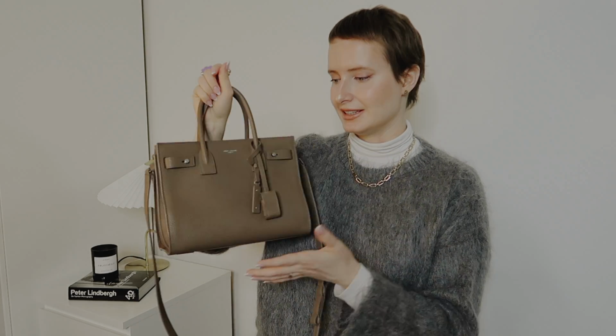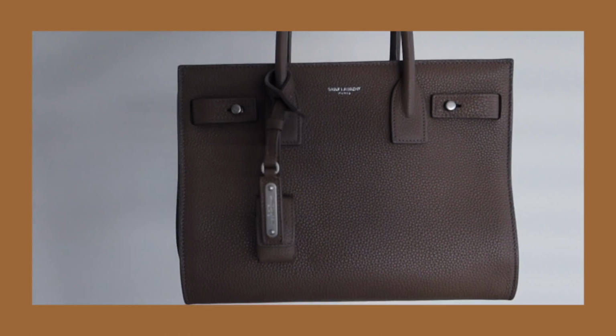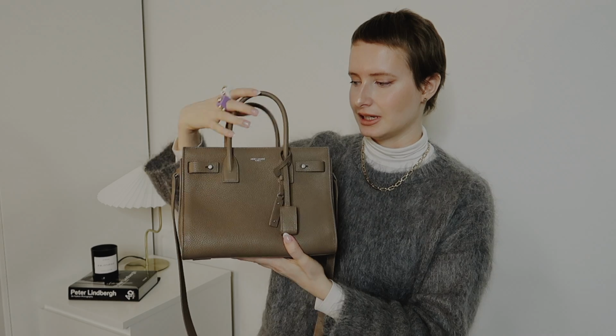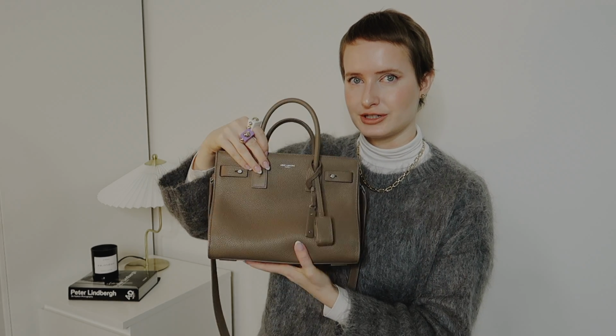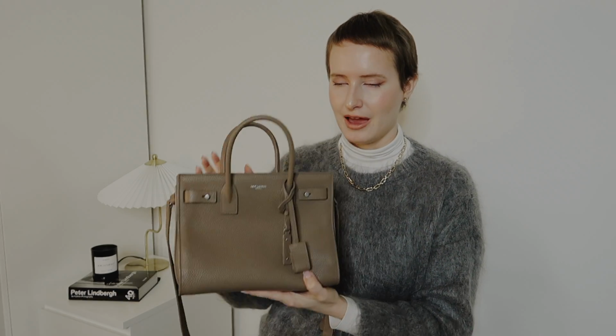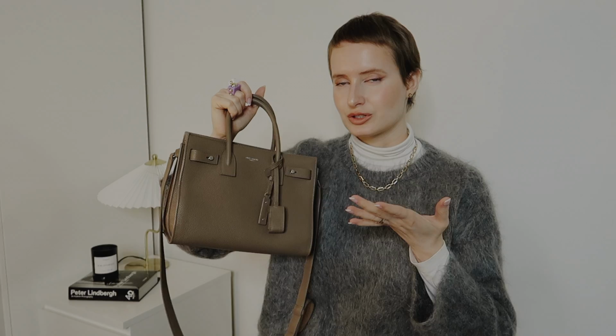The next bag is Saint Laurent Sac de Jour. It's a little bit bigger than the Nano, but it's smaller than the normal Sac de Jour, and it has another type of leather, so it's really soft, if you can see, and it's an amazing bag. It's my everyday bag. It's such a versatile classic style, and this bag is also, I feel like, very muted, so there are no logos except this one, so the design is classy, and it works with everything that I have in my minimal wardrobe.